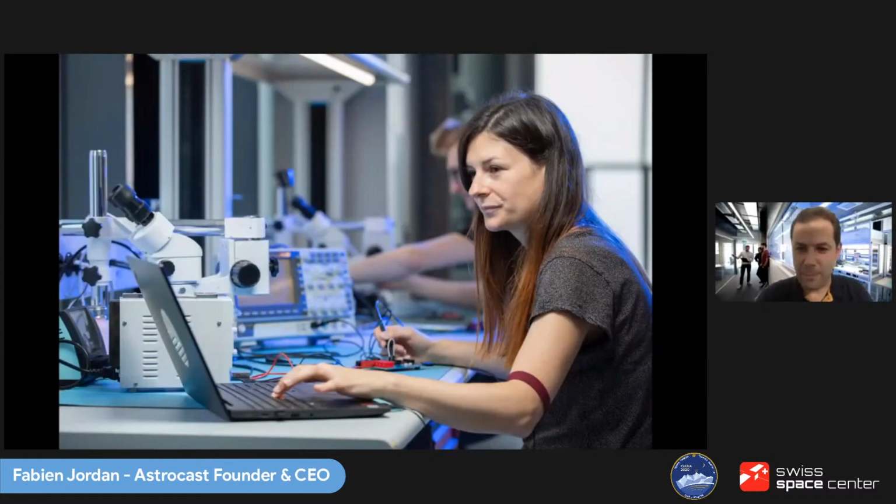Some pictures of our labs. We have 4 labs on the ground floor of our building. We have a machine-to-machine lab, or we can also call it the IoT lab, where we do a lot of telecommunication testing. We have a prototyping lab. We have a flat sat lab and a clean lab.